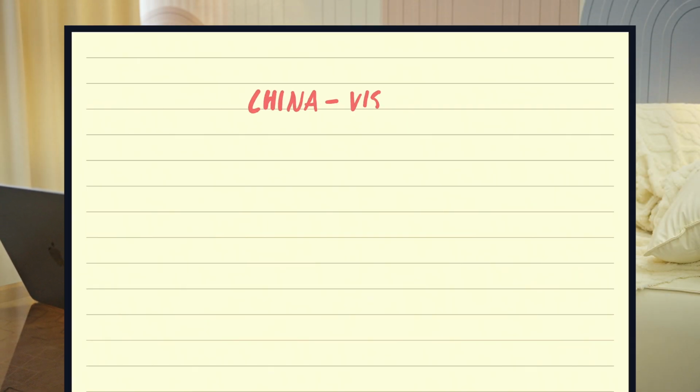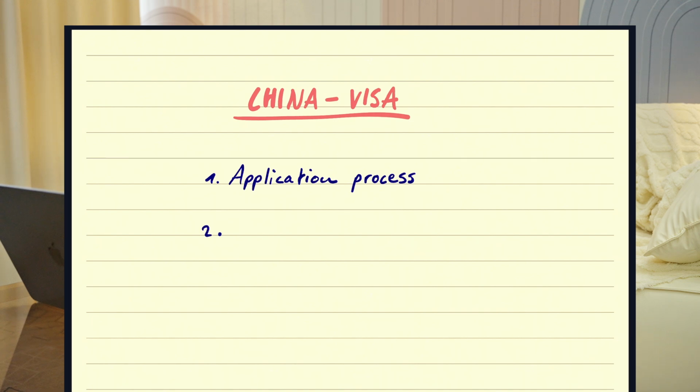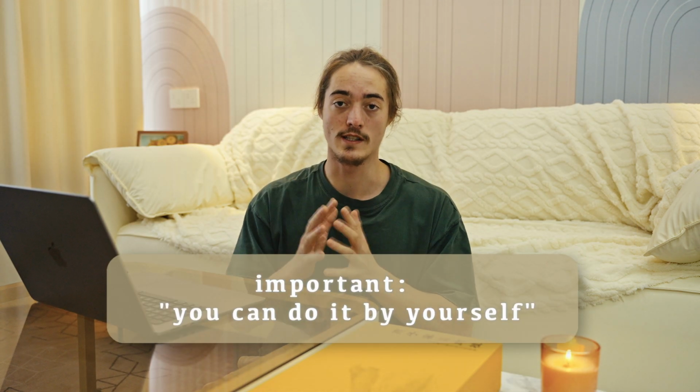When I was gathering information about the different visa options, I wish there would be somebody who would just tell me exactly what to do. Now I'll be having this role, and I got you. I want to show you exactly how to apply for the visa, what documents you need, and I also want to make clear that you don't need an agency to get it done for you. First, let me show you my visa.